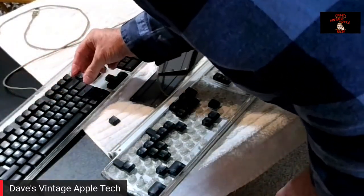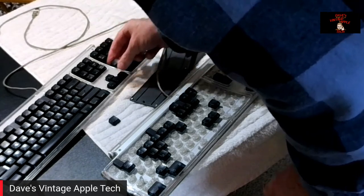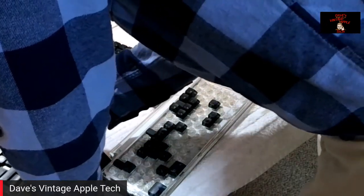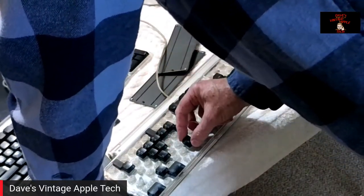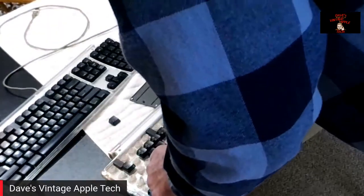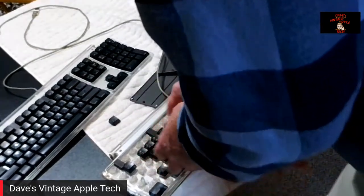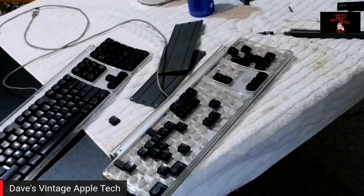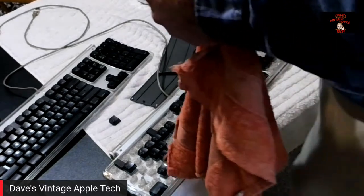Nut here. Which one's which here? That's the way it goes. That must be the V key right there. V. Little space bar. Z, X, C, V, right there. All right. All righty, let's see here.